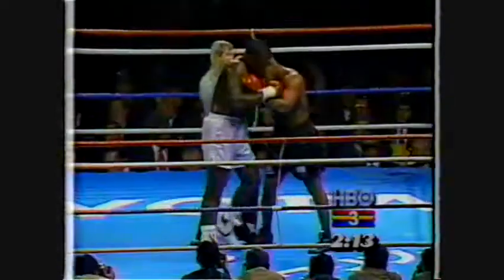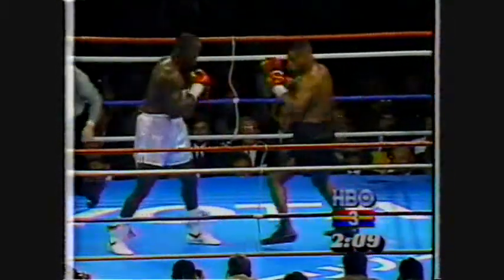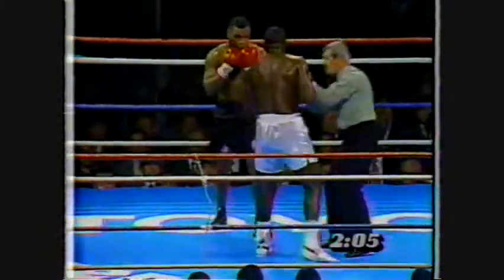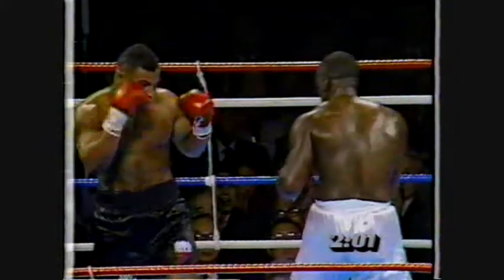You hear Tyson's corner saying, be smart, work your way in. Another good right, but Tyson comes right through it. Douglas still outlanding Tyson, out-throwing him. Again, Jim, the yelling from Tyson's corner is to work your way in, not to walk in there, because that jeopardizes you, puts you in a lot of trouble. Douglas accurate with the jab. Meehan telling him not to hold and hit.